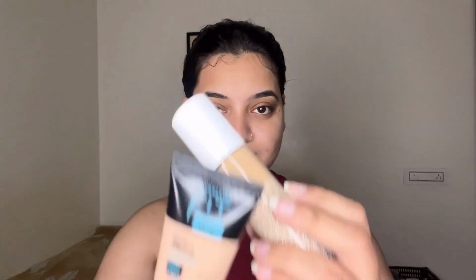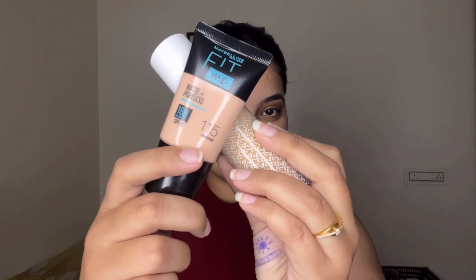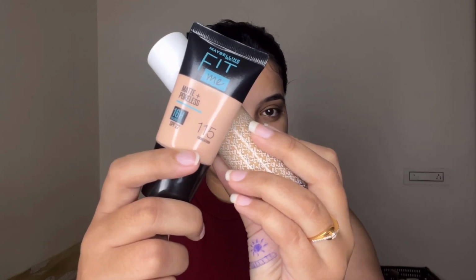For my makeup to stay longer, I need an oil-free foundation. But my trick is a bit different here. I mix two foundations, one of which is completely matte and the other one is super hydrating. The matte foundation is one from the Maybelline Fit Me range and the hydrating one is from the brand K Beauty, and I mix both the foundations together.